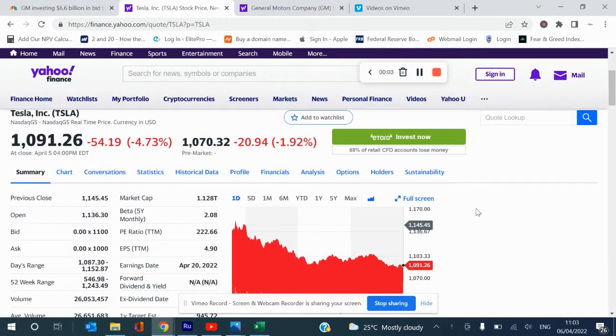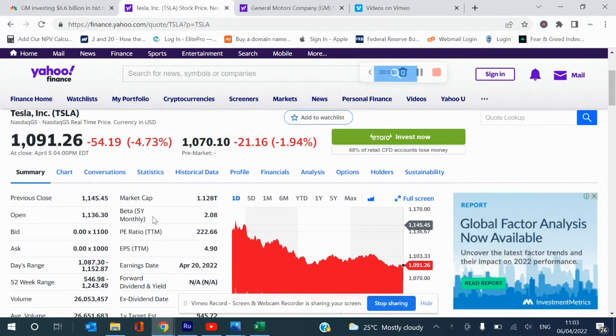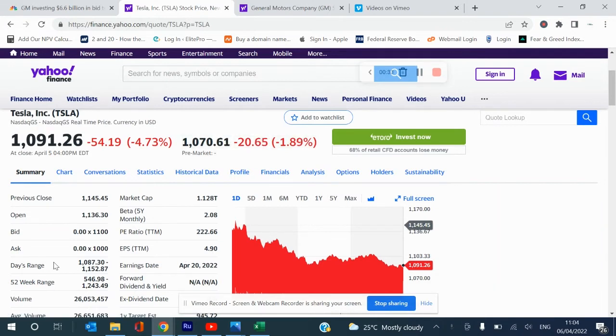So here is the fundamental information for Tesla. The Tesla price as at close of yesterday, 5th of April 2022, was $1,091. The market cap is 1.12 trillion, and the P/E ratio is 222.66. The EPS is $4.90. Tesla is not paying dividend at the moment.